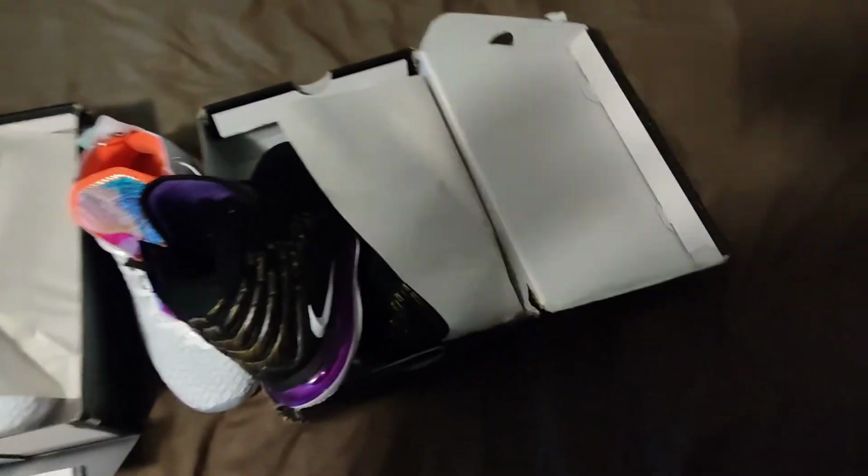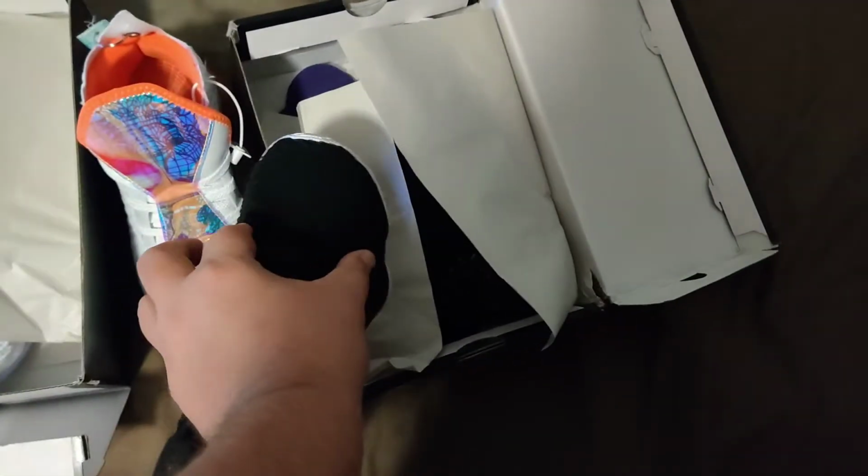These ones I already took the insole out, because that's the only way I can wear them. They're just too snug with the insole. But they feel fine comfort-wise, because LeBrons are always comfortable. But I have to take the insole out to really make it good, or else it pinches me right at the top of the top right there.